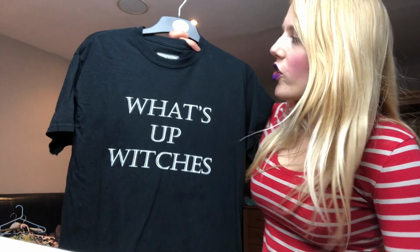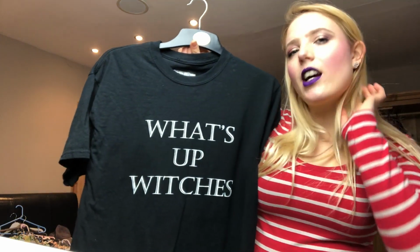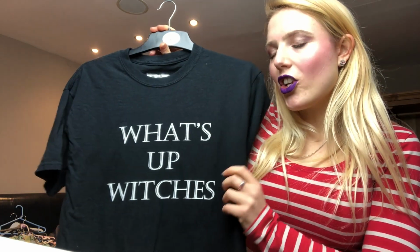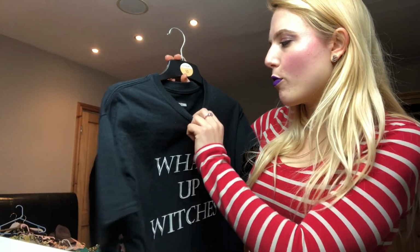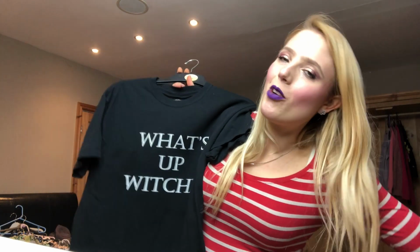And my What's Up Witches t-shirt. I spent many years deliberating about should I or should I not buy a t-shirt like this. So this is from Pretty Little Thing. I got it in the sale after Halloween a couple of years ago. I only usually wear it in October, which is a shame, but I do really like it. And if I'm only wearing it in October, I don't know why this is in my winter collection.